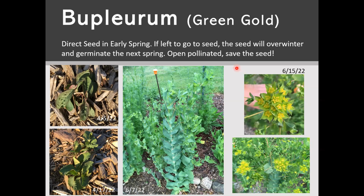And this one is open pollinated, so you can save the seed. It started to go to seed over the past couple weeks. So I harvested a bunch of the seed and I sprinkled it in a raised bed, and I'm going to try to keep the raised bed weeded and see if it will germinate in the spring next year. So hopefully I'll have a full bed of bupleurum.